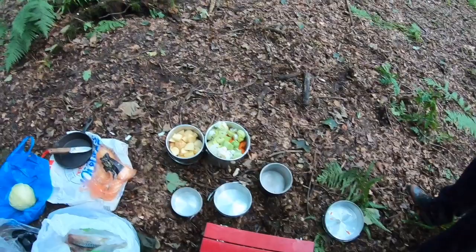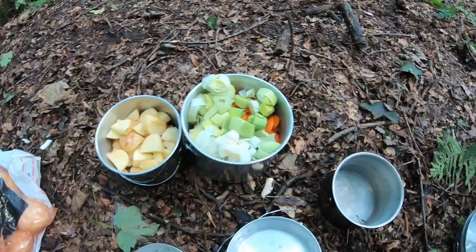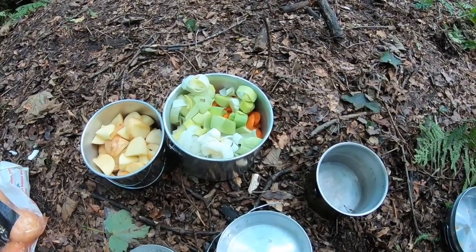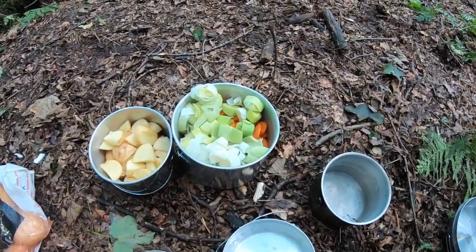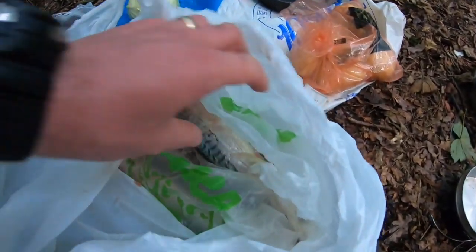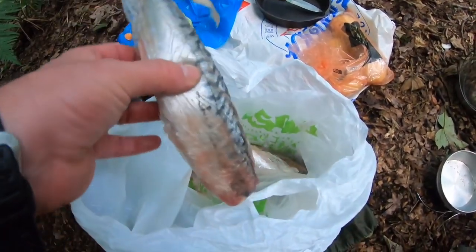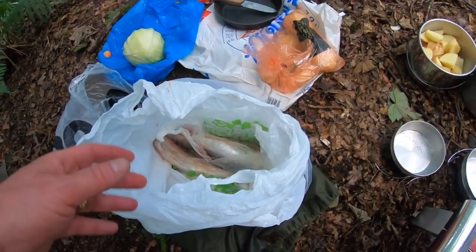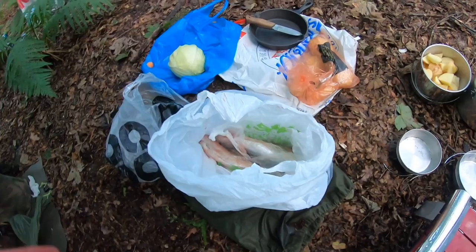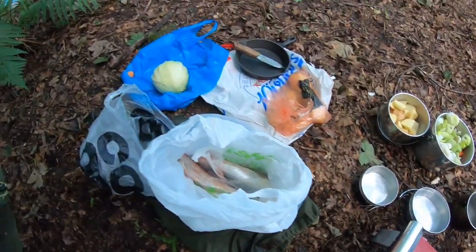Right, so we started doing my food prep. We've got a load of tatties in that one. We've got leeks, carrots, onion in that one. We've got a load of mackerel here, all individually wrapped. So we're gonna take them out, give them a quick wash down, and make loads of little parcels with them.